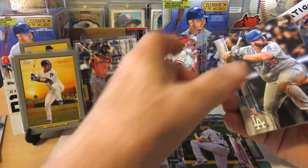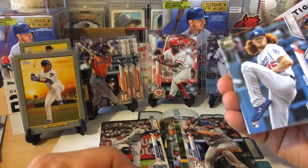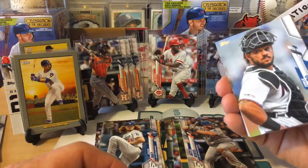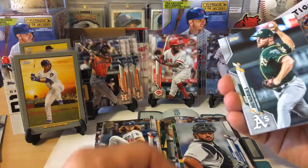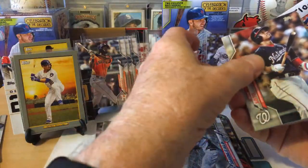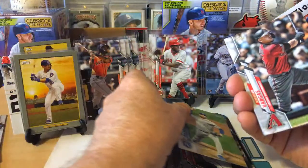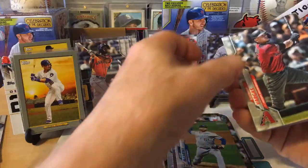Tyler White with the Dodgers. Dustin May, there's another Dustin May. We had one earlier. Rookie card with the Dodgers. Jorge Alfaro with the Miami Marlins. Liam Hendricks with the Oakland Athletics. Soaking it all in. The Yankees celebrate a Kluber walk-off home run. Juan Soto with the Washington Nationals. Kevin McCarthy with the Kansas City Royals. Idelmaro Vargas with the Arizona Diamondbacks.